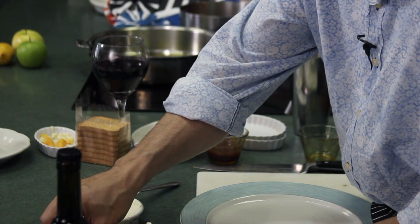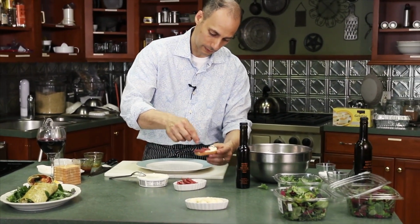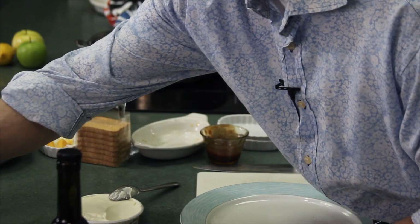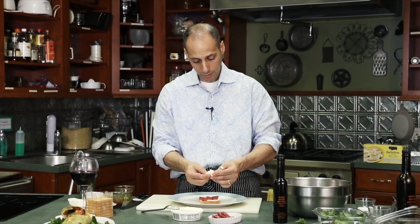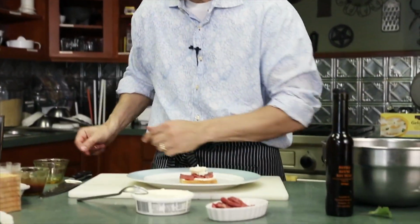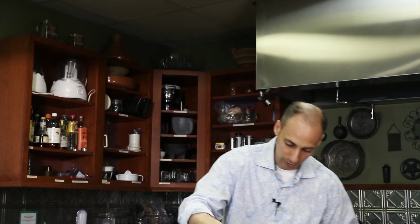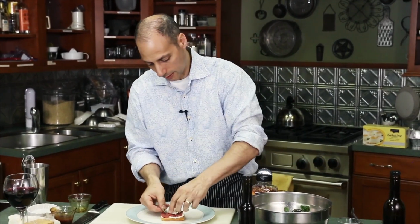Then we're gonna take the beef carpaccio right on top like that. We're gonna take a little bit of mozzarella. This mozzarella has been soaking in garlic oil, and I like to turn the mozzarella cheese inside out. Right? It goes from a bocconcini to an inside out. Now we got that. What we're gonna put on top of that is a little bit of fresh red pepper right on top. And there you have it.